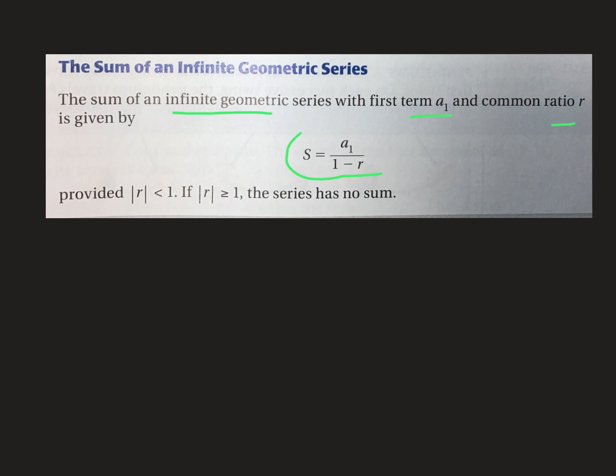Okay, if we have an infinite geometric series, and we know the first term and R, this is all we have to do. It's A1 over 1 minus R. But there's one catch, and the catch is this. The absolute value of R has to be less than 1. So really and truly what I'm saying is R has to be a fraction less than 1. It could be negative, that's okay, but it's got to be a fraction less than 1. If R is greater than 1, it has no sum.